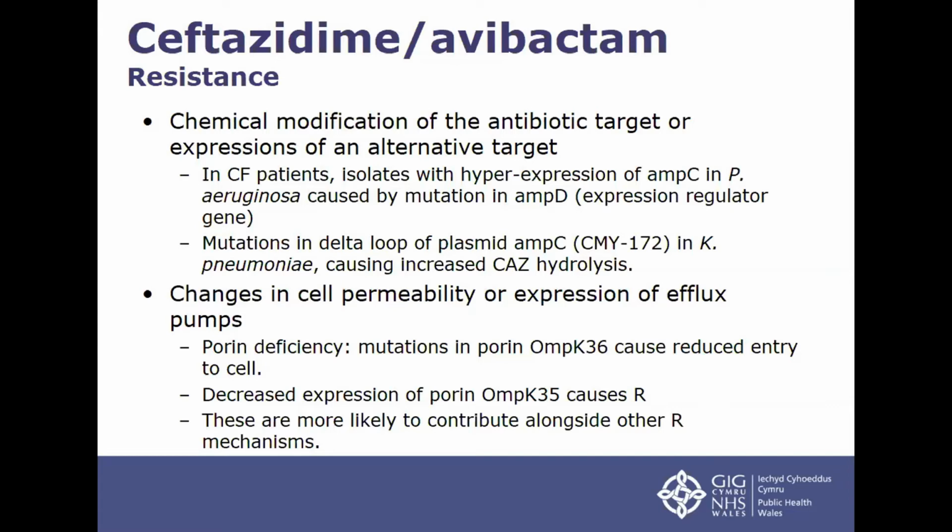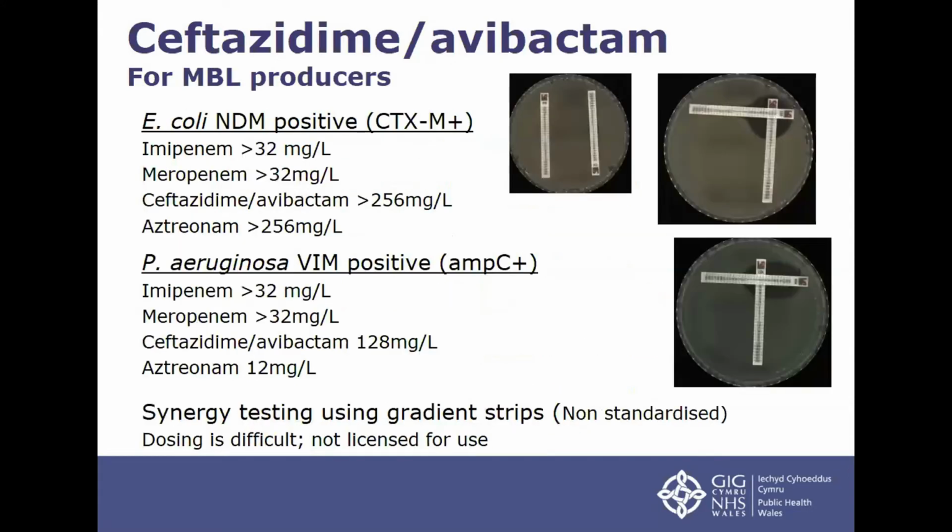Finally, there are permeability changes, porin mutations and efflux mutations, but these very rarely cause resistance on their own. They're usually combined with other mechanisms. And so we can clearly say that Cas-Avi does not have activity against metallo-beta-lactamase producers. However, aztreonam is a monobactam which is not really hydrolyzed that well by metallo-beta-lactamases, usually due to its poor binding. However, most metallo-beta-lactamase producers have ESBLs and AmpCs alongside their MBL, and if aztreonam is combined with avibactam, then the avibactam can knock out the ESBLs and AmpCs, and that allows the aztreonam to attack the metallo-beta-lactamases.